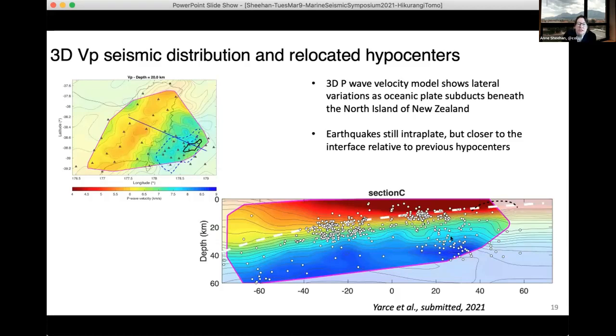We look in cross section, so we can see the fast wave speeds of the subducting plate and can make an estimate of the crustal thickness of the subducting plate from the velocity gradient. And this also shows the earthquakes. So the earthquakes actually moved a little shallower with the 3D model. So they're a little closer to the interface, but still mostly intraplate.